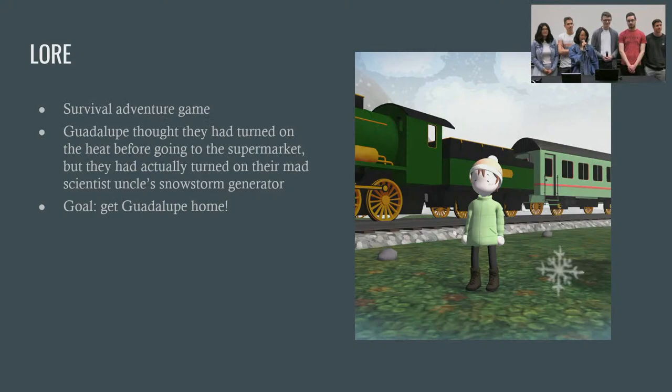Hi everyone, this is our game, Oops, I Left the Snowstorm Generator On, a play on words of like, oh, I left the oven on. Our game is a survival adventure game. You play as Guadalupe, and Guadalupe needed to go to the supermarket, and they decided, I'll turn on the heat before I leave, so the house is warm when I get back home, but they accidentally turned on their mad scientist uncle's snowstorm generator.